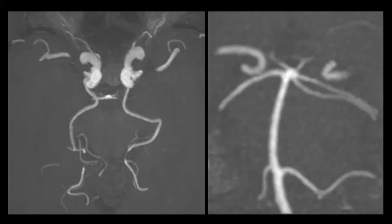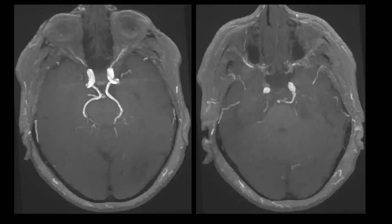This is another variation you can encounter. We see a hypoplastic P1 segment bilaterally arising from the basilar head. We see a fetal origin, but it's an incomplete fetal origin of the posterior cerebral arteries. And we also see that the patient has two superior cerebellar arteries. This is a double superior cerebellar artery, which is observed in about 3 to 10% of the general population.